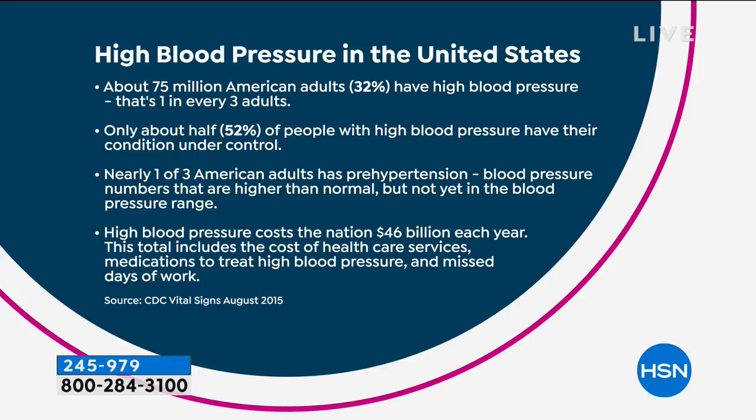Okay? So you're missing work. You're having hospital stays, you're taking care of loved ones, and of course, we call it the silent killer for a reason, because a lot of times high blood pressure comes with absolutely no signs, no symptoms. So how do you know if you have high blood pressure?